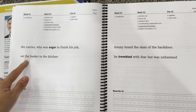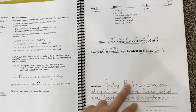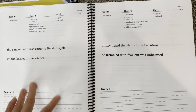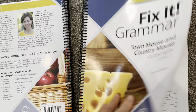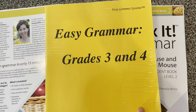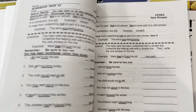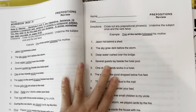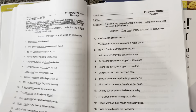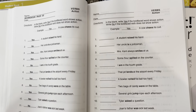But still, it's just 1 sentence per day that you can finish depending on how fast the student writes, but it's within 10 to 15 minutes per page per day. So I like that it's short lessons, so we may use that. And I also got this Easy Grammar, grades 3 and 4. Again, I like that it's short lessons, to the point. Like here, prepositions review, underline the subject once and the verb twice, and you can just do one worksheet, 1 page per day.